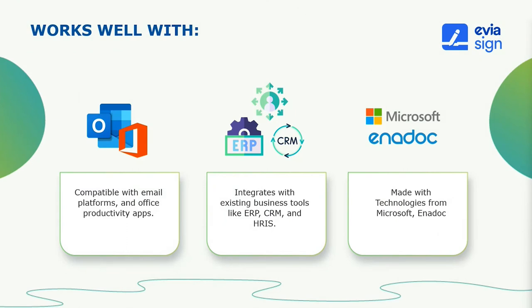Our most direct integration, of course, is with Enadoc. Enadoc is our document archiving software. We are going to bring out an archiving solution, Evia Archive, in a few months. But for all the clients who are already using Enadoc, they can connect Evia Sign directly to Enadoc, and all documents signed in Evia Sign are then stored securely in Enadoc.